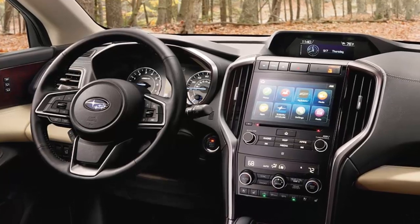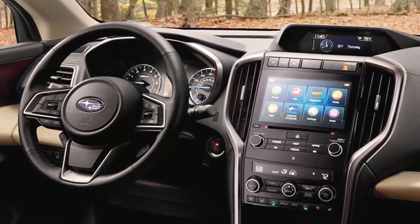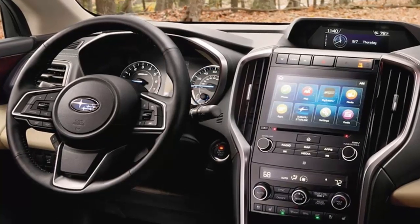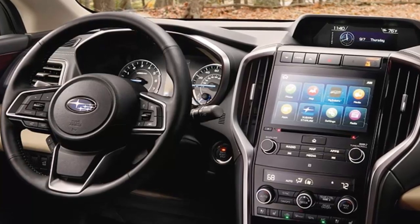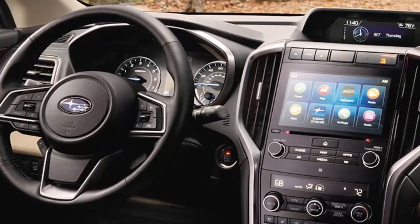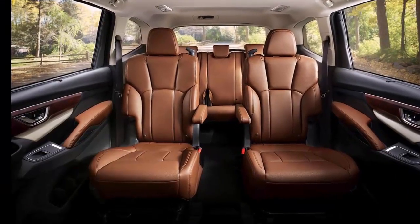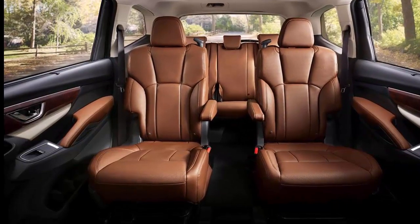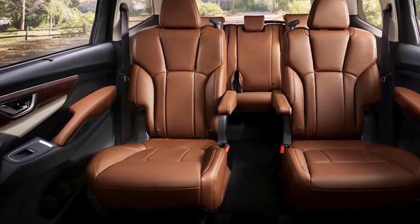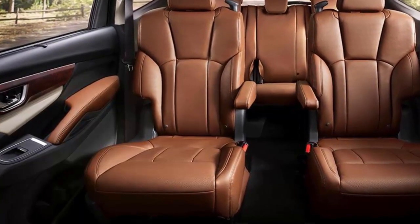Speaking of thirst, there's a new 2.4-liter boxer engine under the hood, paired with the Lineartronic CVT. Together, Subaru says they'll do up to 21 mpg in the city, 27 mpg on the highway, and 23 mpg combined, or more than 500 miles on a full tank of gas. Step up to the trims with 20-inch wheels, from the 18-inch standard fit wheels, and those numbers drop by 1 mpg respectively. As for on the road, you get 260 horsepower at 5,600 RPM, and 277 pound-feet of torque between 2,000 and 4,800 RPM.